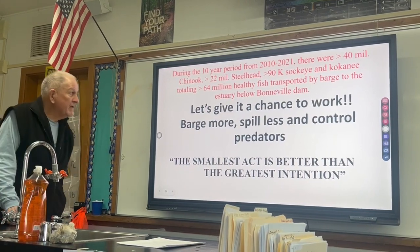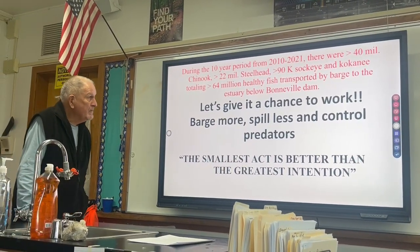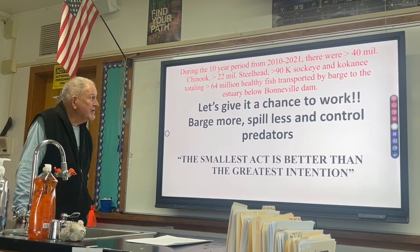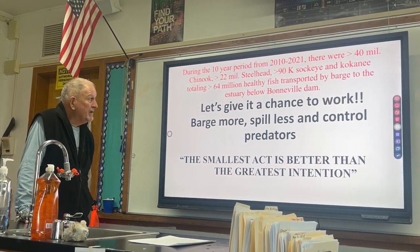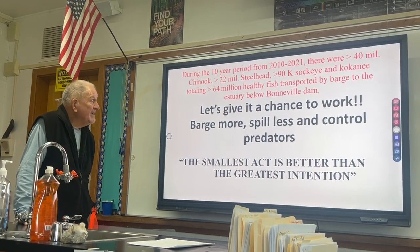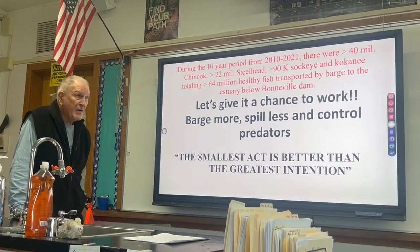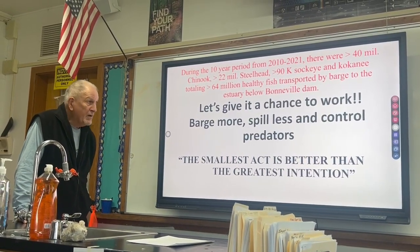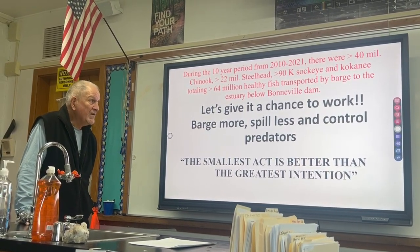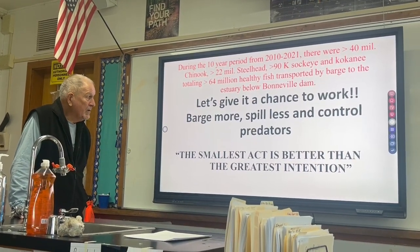All right, so during the 10-year period from 2010 to 21, there are more than 40 million Chinook, more than 22 million steelhead, more than 90,000 sockeye and kokanee, totaling more than 64 million healthy fish that were transported by barge to the estuary below the Bonneville Dam. That's a lot of fish being turned out. And we need to give it a chance to work.